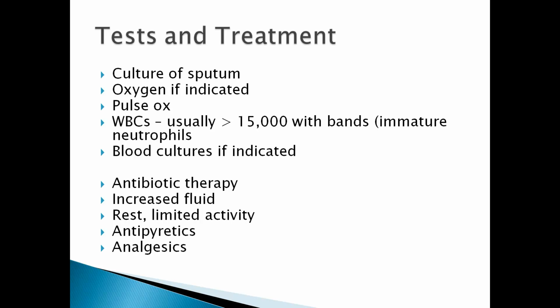Oxygen, if it's indicated, if they're in the hospital. So also they're going to be on a pulse ox, just to make sure their sats are up. These are going to be patients, not the run-of-the-mill young people, but elderly patients that already have heart failure, COPD, emphysema, bronchitis, or other diseases that would warrant them to be admitted to the hospital. Your WBCs obviously are going to be higher, usually about 15,000 with bands.